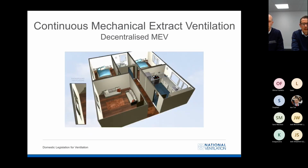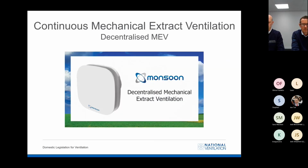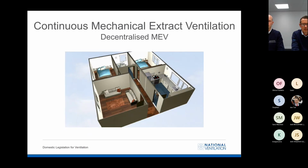Here is an animation of decentralised mechanical extract ventilation. Similar to the intermittent extract fans, there are background ventilators which allow air to infiltrate into the building with the constant running fans located in the wet rooms. These fans operate constantly at a lower speed to ensure consistent removal of moist and stale air.